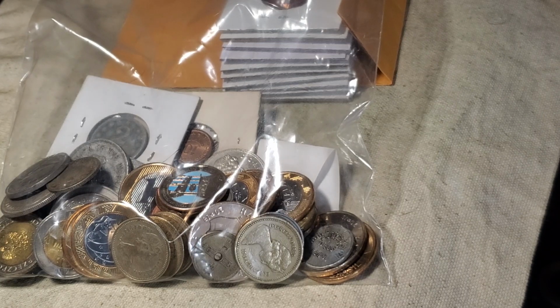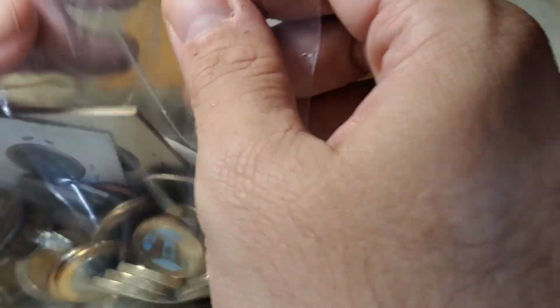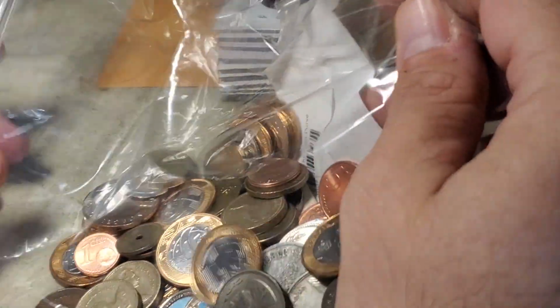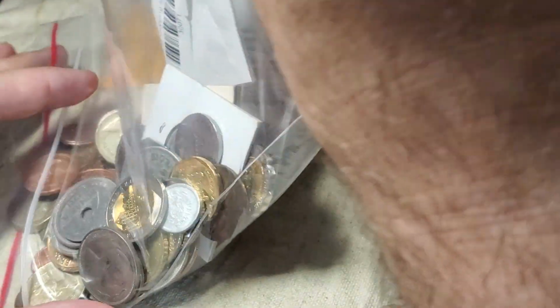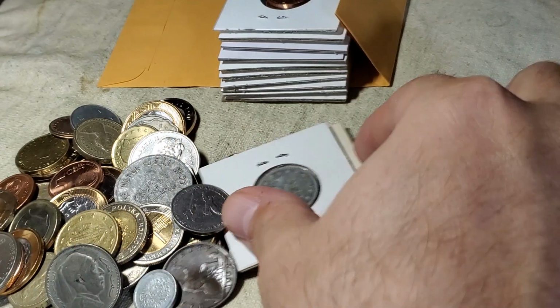We're going to look at the coins that are in front of us here. We're actually going to split it up into two videos because we have so many. And let's get started. There are several interesting themes of coins which are going to show up in this video here today.